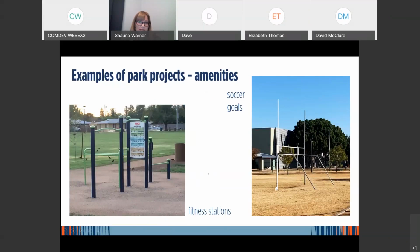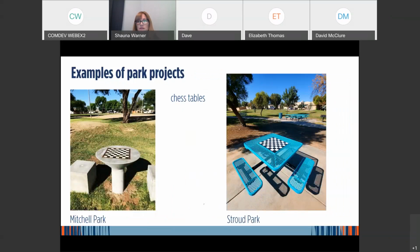Some other creative ones that are just starting to pop up in our parks are fitness stations. That one's at Escalante Park. And then they also used a grant for soccer goals. Chess tables, kind of a different thing that you might not see in every park, but certainly can be put in. And you have two examples. Stroud Park is where Dave works with you and shows you, okay, here are the city vendors and here's what they can put in. That's an example of the vendor-provided one, where Mitchell wanted a more custom one. So in that case, they used a vendor that could actually build and create one out of concrete for them.